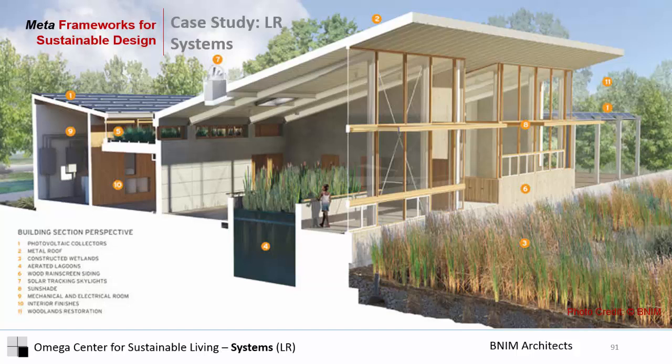So here we see those same systems again represented in three-dimensional views. For example, I can see all the different systems over here, like a constructed wetland. They're actually building swamps in order to pre-purify the water before it comes into the living machine, which is actually a replication of a living system that can clean the water on site. We're also seeing solar back here, so that roof tilt is there for solar. And you also see woodlands restoration. So they're actually, in the landscape feature, restoring or regenerating the landscape. So there's a very holistic understanding of the systems and how they might interrelate.